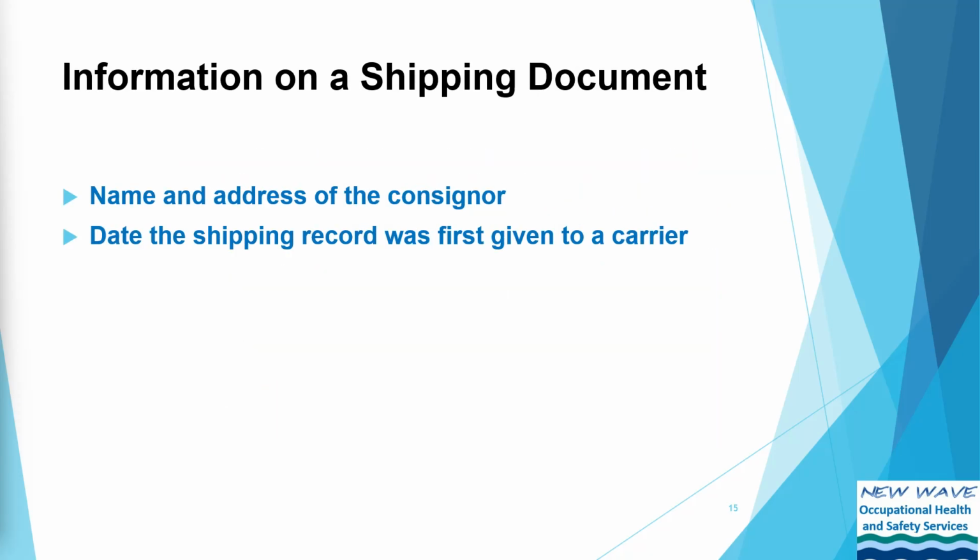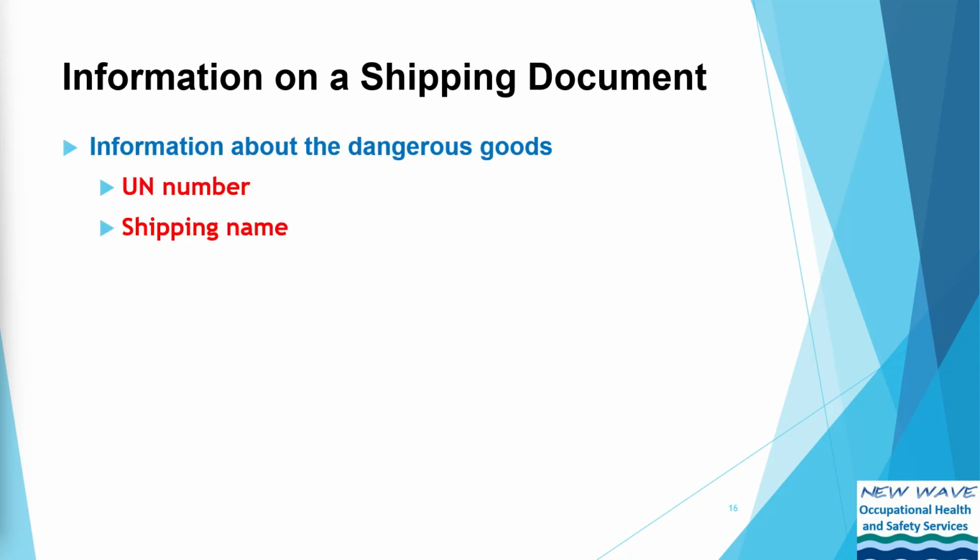Okay, now what goes on a shipping document? Well, several things. First, the name and address of the consignor, and the date the shipping record was first given to a carrier. While it is commonly found on shipping documents, the consignee's name is not required at all. After the consignor's name and date, we then enter the UN number, followed by the shipping name.